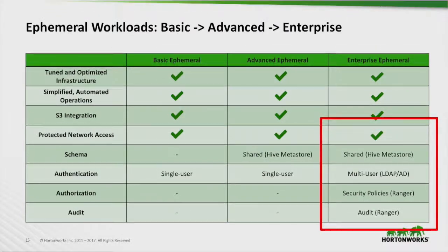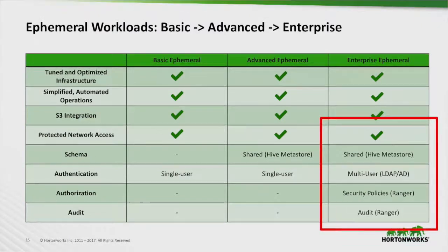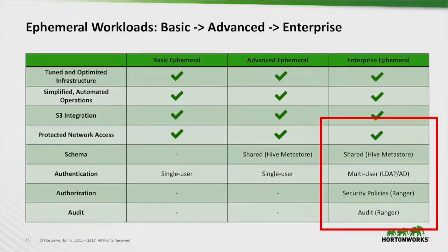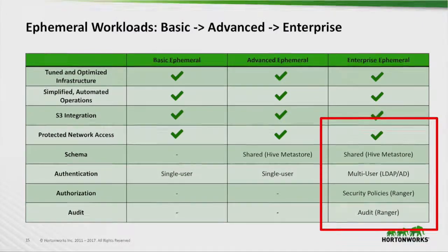Where do users and groups for authorization and authentication come from? How do I define the schema around data? So if I'm doing SQL queries, how do I set up the schema that I'm actually going to work against that is going to be enforced by the policies that are there? So we looked at it as a journey here.